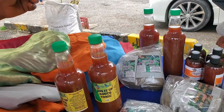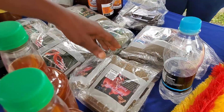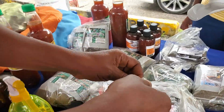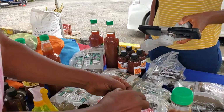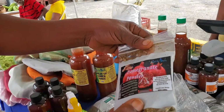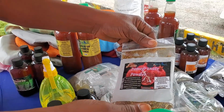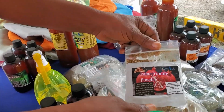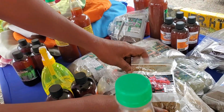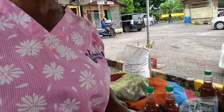Alright, so these are your flagship products. Yes. Hold on, you have one more. Pomegranate. Yes. So what is it? Is it the fruit or the leaf? It's the seed. You dry it and crush it? Yes. Alright, and this is good for what? It's beneficial for prostate, diabetes, you name it. It's a powerful herb.